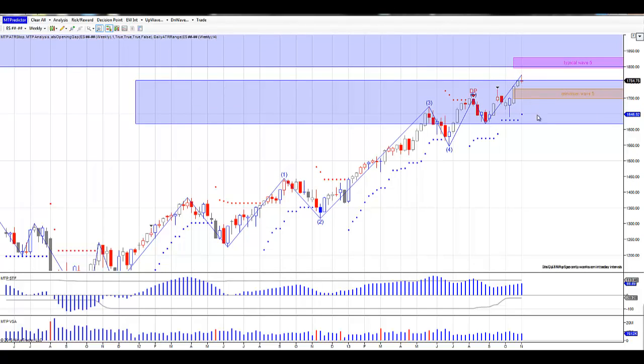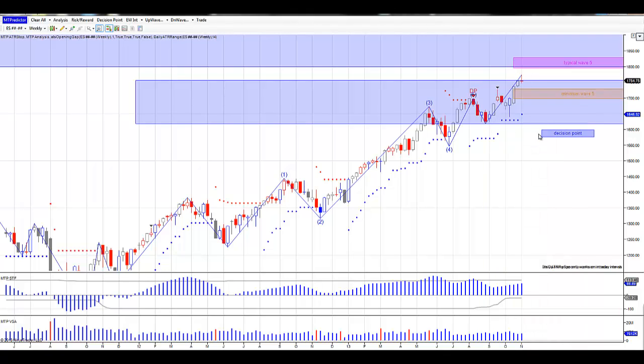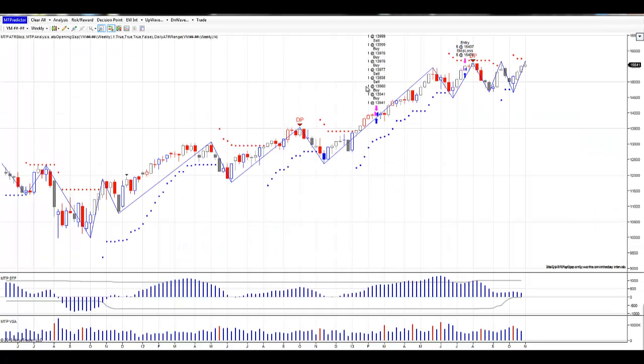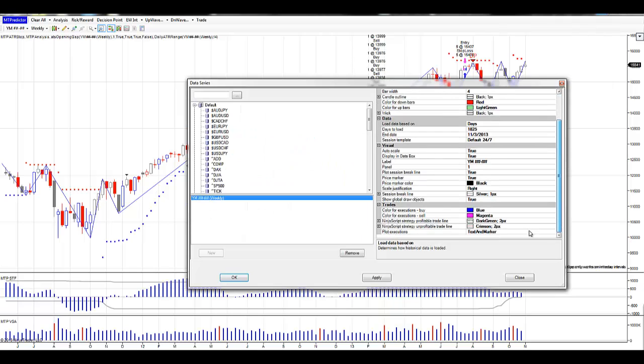Correction wise, if we did just correct from here, we can take a DP off of the last swing into the high, and that puts us around 1600 in terms of the weekly chart. So like I said, that 1800, that nice round number is out there. That 16,000 in the Dow. We'll just take a look at the Dow here on the weekly chart. Let me get some of that stuff off here.